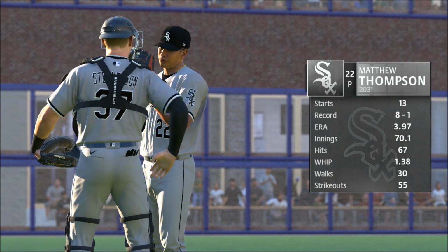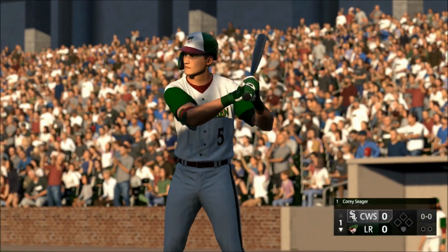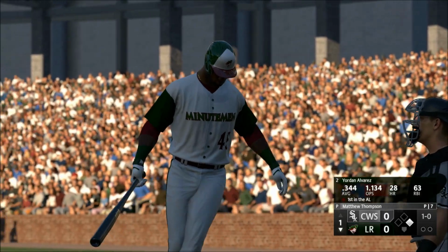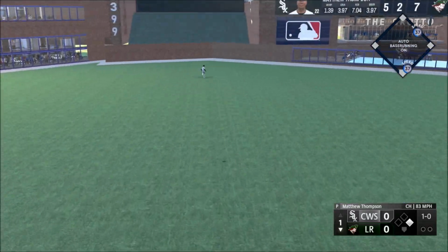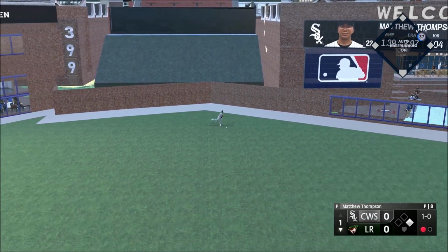We go to the bottom of the first, and on the hill in this one, Matthew Thompson. And Singy, we were talking earlier about how he's left-hand hitter waits. And he walked him. One. That's hard hit on the line. Robert puts it away, and there's one down.